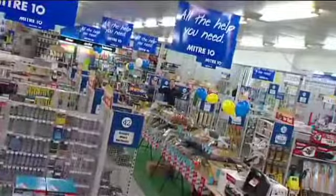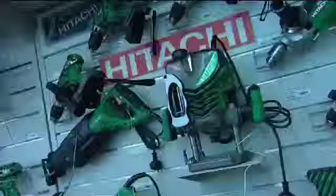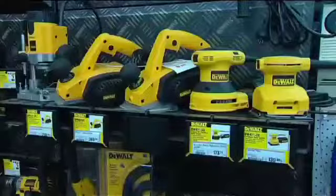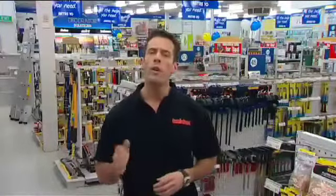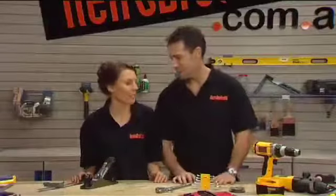This is home renovators' heaven. But unless your renovation activities are bordering on professional or you have pretty deep pockets, this is a little unrealistic. All those tools, they were awesome. Yeah, well, back to reality.